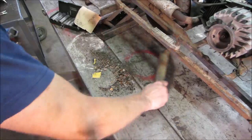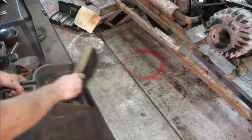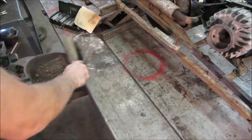I need to take a second to clean up some of the critter crackers. Might just improve a little bit of the smell of my surrounding areas.